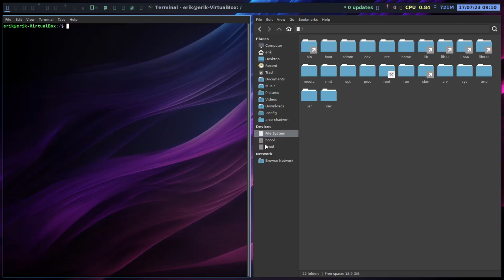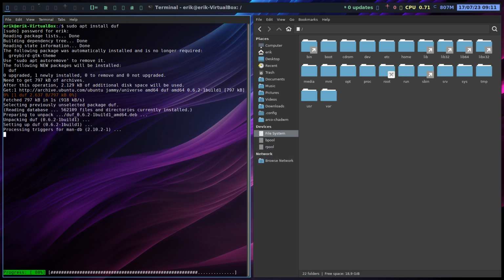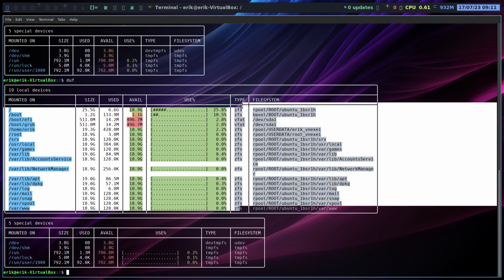And do we have duff? Sudo apt install duff. Oh my god! Putting duff on the list. Duff safe. So yeah, it's getting better. Really is. Let's do that again. So this is my duff. Look at that, at the complexity of ZFS. All ZFS.